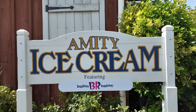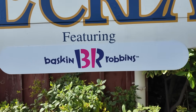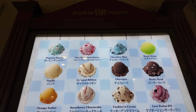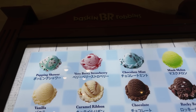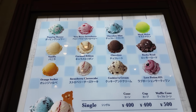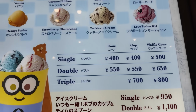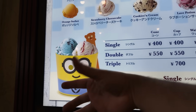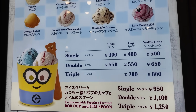There's always room for ice cream, and we're gonna get some here at Amity Ice Cream. It's Baskin-Robbins. Here's all the different flavors. Popping Shower is always a classic. I think I'm gonna get Rocky Road and Cookies and Cream. I always get a cup, so I'm gonna get a double cup. $5.50. This is cute, but I don't really need that. But if you want that, this is how much it is here.